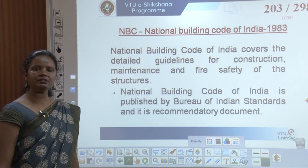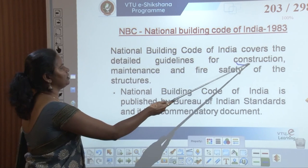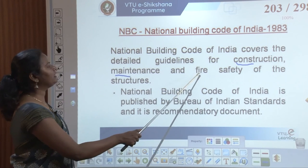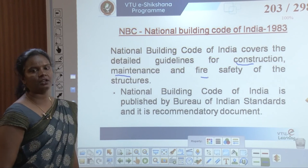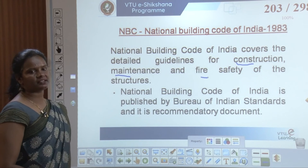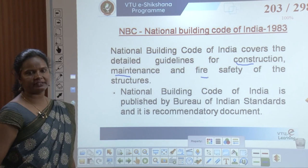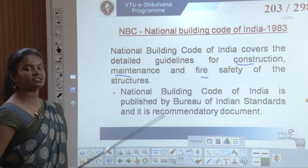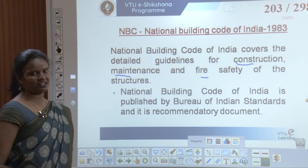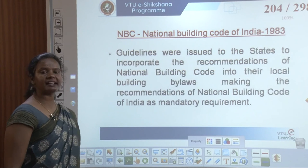NBC covers detailed guidelines for construction. It covers how to construct a building resisting the fire, and how to maintain the fire safety of the structures. So guidelines are provided on construction technology, maintenance and fire safety. NBC, the National Building Code of India, is published by the Bureau of Indian Standards. BIS is the one organization which has published this NBC. And it is a recommendatory document. It is compulsory to follow this document in designing the buildings.